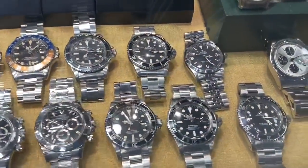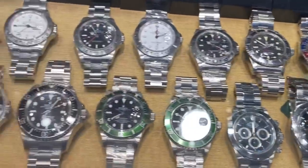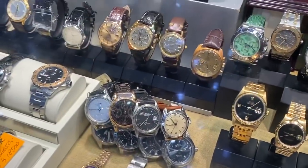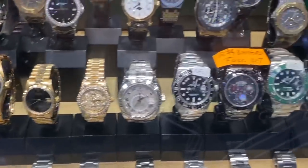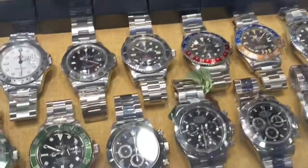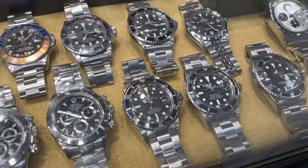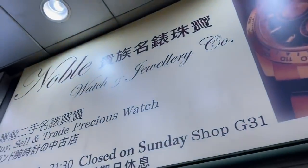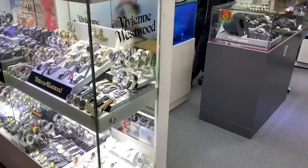And again, if you love vintage Rolex, this is not one of the shops that I recommend to go to first. I don't think they have much of a reputation, so you better know more than them about whatever it is that they are selling. I'm guessing a lot of stuff here has been potentially tampered with, so careful. But if you're looking for it, this is called Noble, and then after that there's a big Seiko shop here with a bunch of random brands.